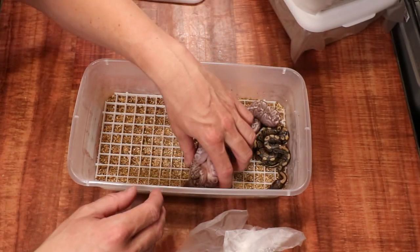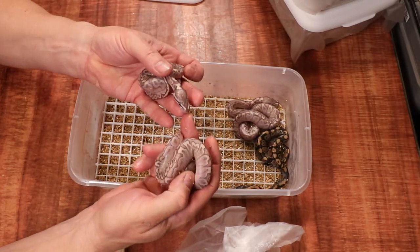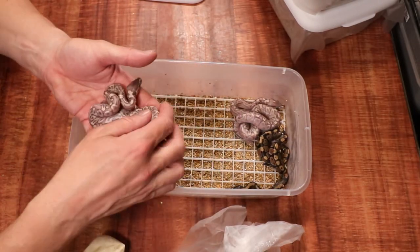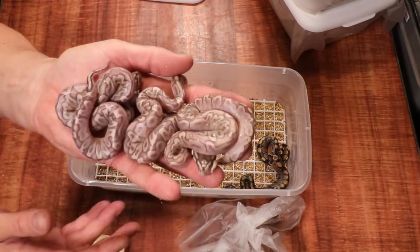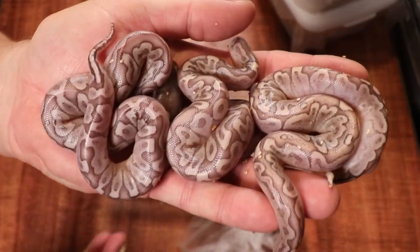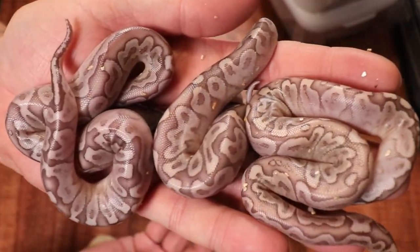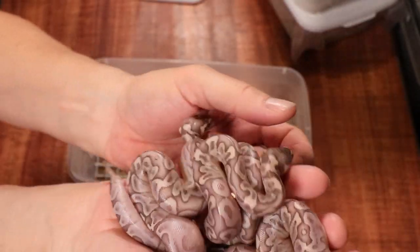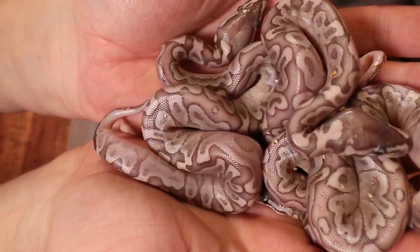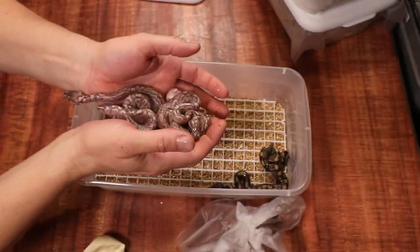The interesting thing is that the normal that I bred him with has a really busy pattern, which almost looks like it transferred over to these. So take a look at those. These are Bobby's babies, really cool bamboos. Those are some awesome snakes. Take a look at those. Those are some beautiful bamboos.